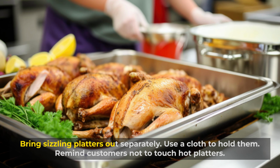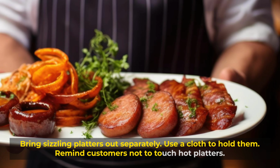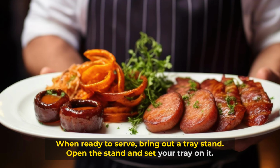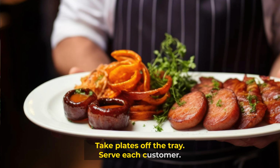Bring sizzling platters out separately. Use a cloth to hold them. Remind customers not to touch hot platters. When ready to serve, bring out a tray stand. Open the stand and set your tray on it. Take plates off of the tray. Serve each customer.